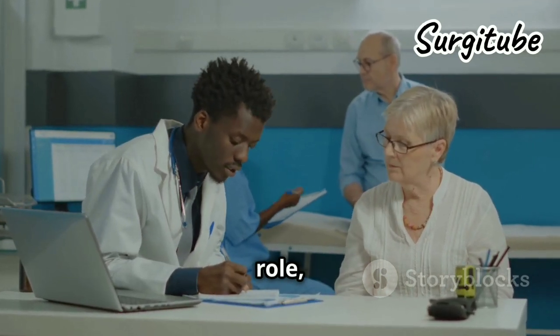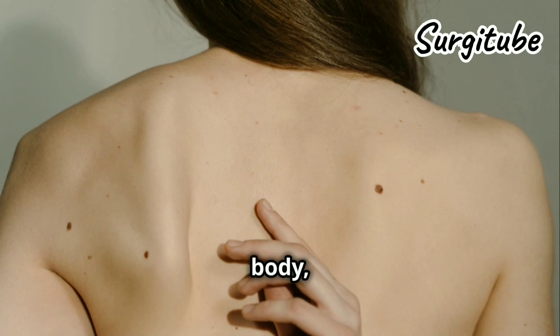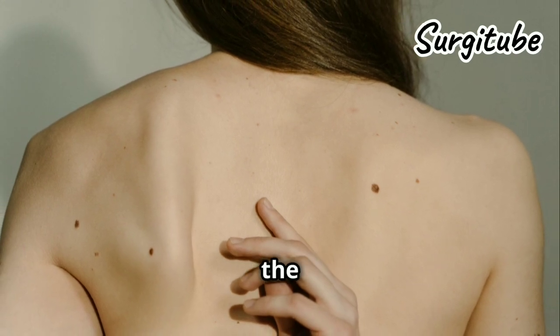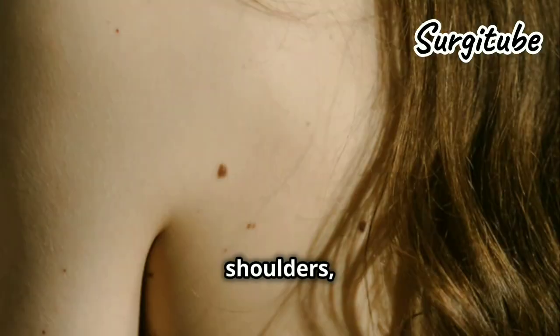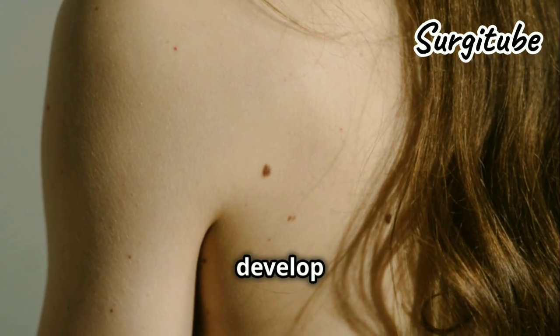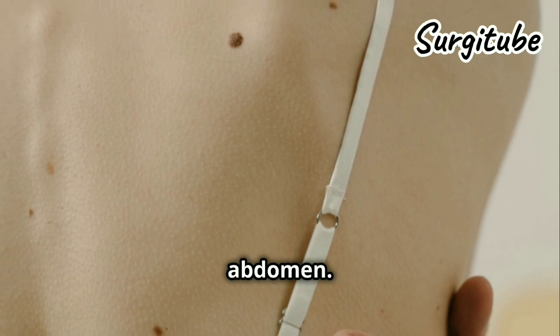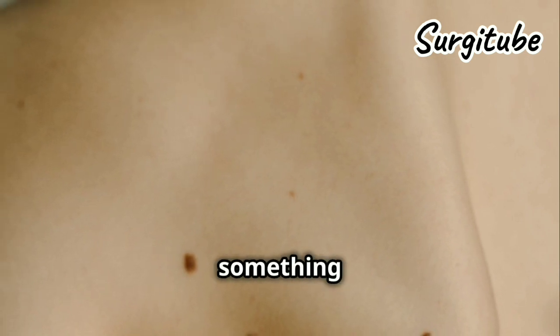Genetics can also play a role, as lipomas tend to run in families. While they can appear anywhere on the body, lipomas are often found on the upper arms, back, shoulders, and neck. These areas are common sites for lipomas, but they can develop in other locations as well, including the thighs and abdomen. If you discover a lump, it's always a good idea to have it checked by a healthcare professional to confirm it's a lipoma and not something more serious.